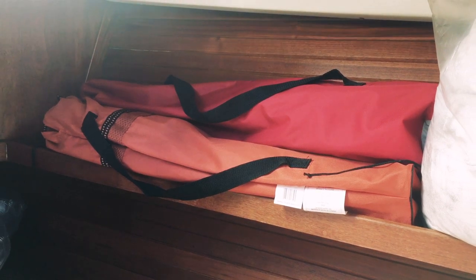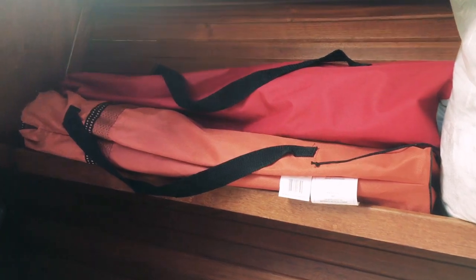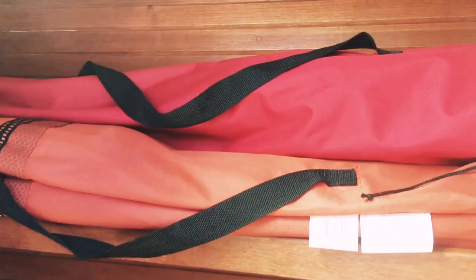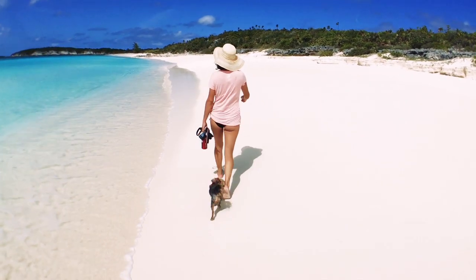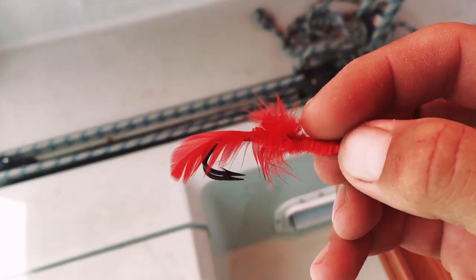Beach chairs. We purchased 2 beach chairs before leaving Nova Scotia, thinking that they'd be handy to have. Quite a few times we've put them in the dinghy and dinghied to shore, and not once have we unfolded them and used them. One thing I learned about the hard way is fishing lures.